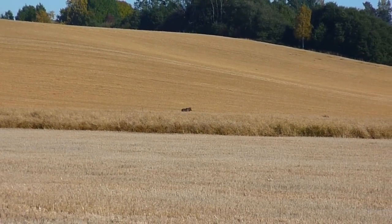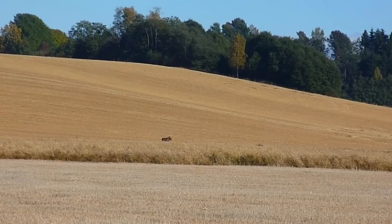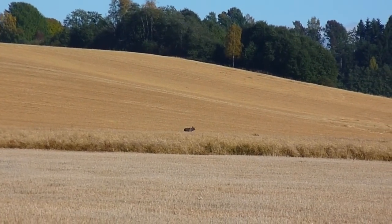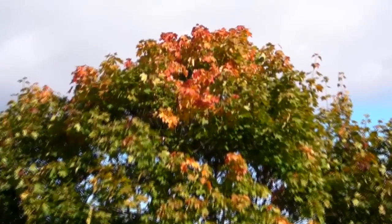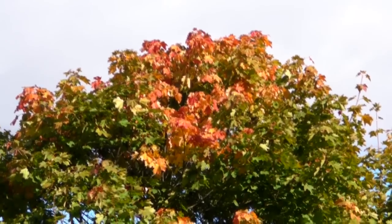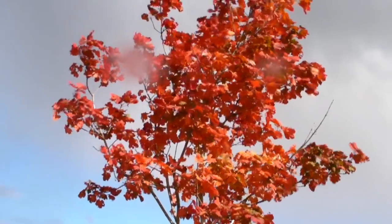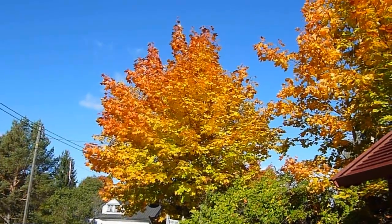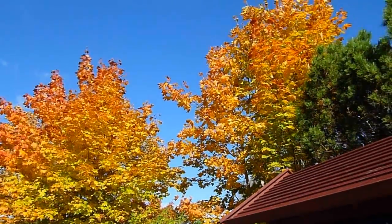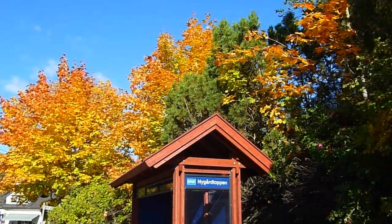And over in the field over there is an elk. And he is running across the field. It's autumn time and the colours are just starting to come. This one's an aspen. Beautiful reds, oranges, and look at this for colour. So beautiful.